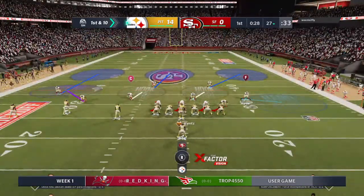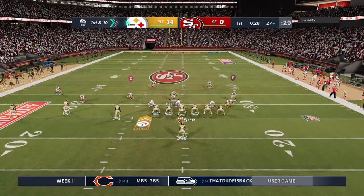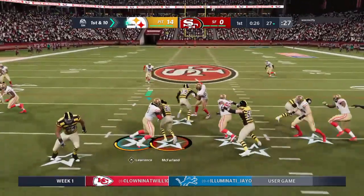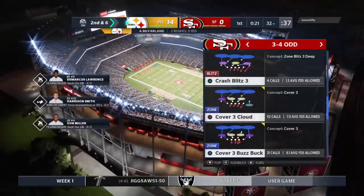The Steeler offense here about ready for their next drive. They've got things going their way early, a 14-0 lead and the football. 1st and 10. They begin the drive with McFarland, and he'll get about 4 across the 30 to the 32.